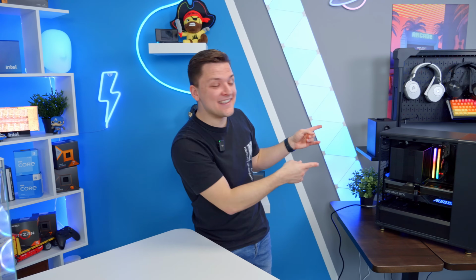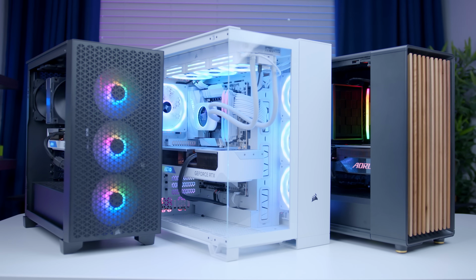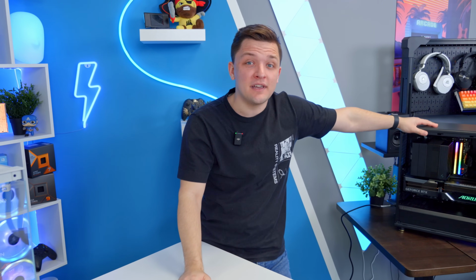So I'm going to get editor Dan to plug in all these systems at random, so I do not know which one I'm playing on, to see if I can actually tell the difference between each of these 3 builds. This could be quite embarrassing if I get this wrong, but I'm actually really interested to see if you can tell and reliably guess which one's which.